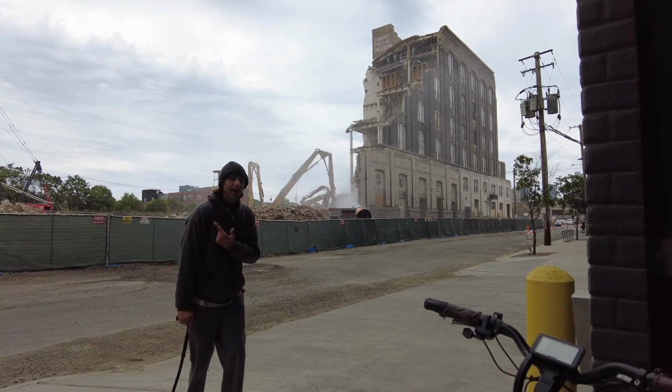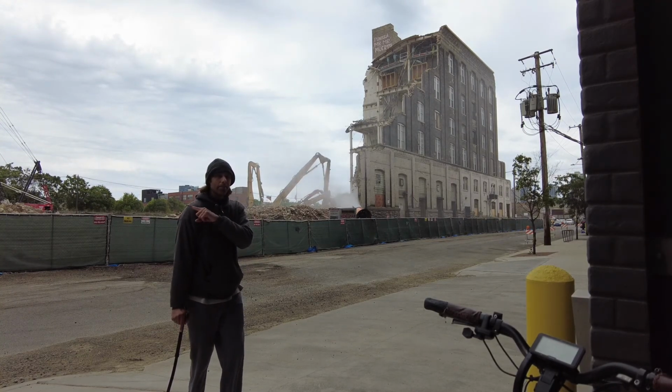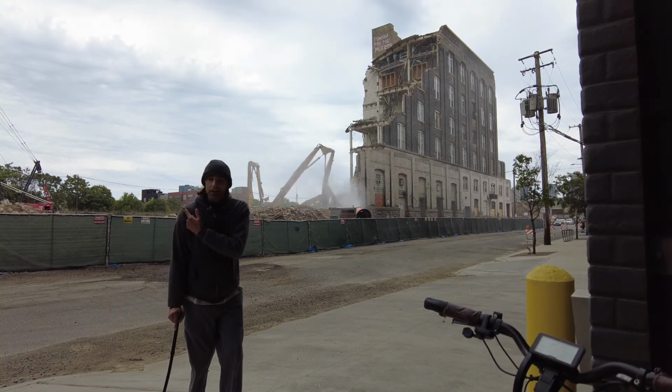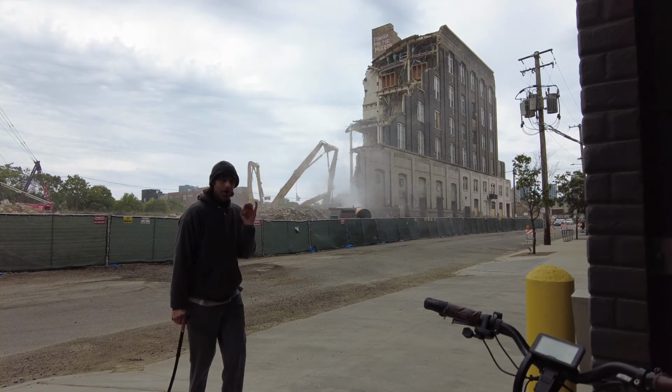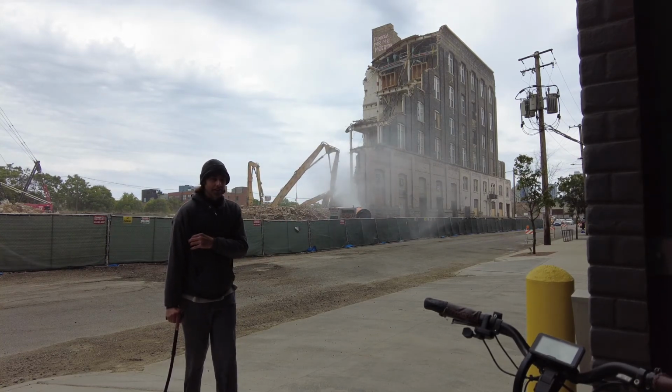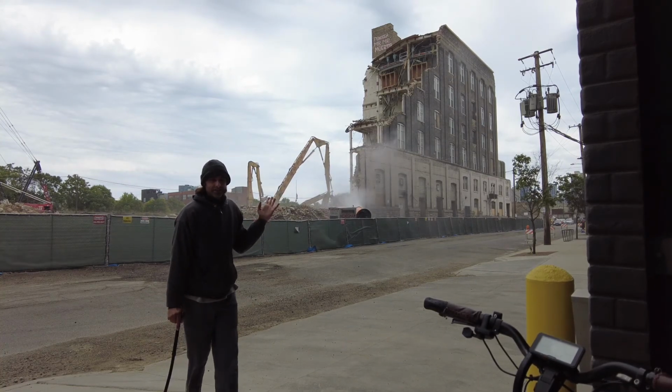We'll definitely be getting back to get more drone video. They haven't torn down the main silos here, so when that goes, I will be here probably daily documenting it. Anyway, this is it. It's going.